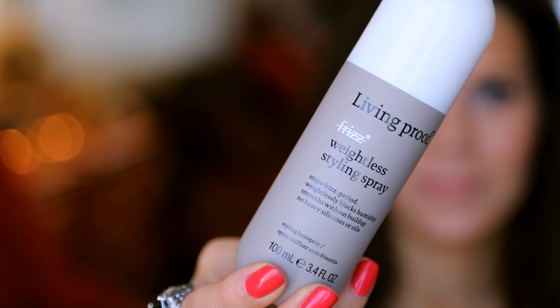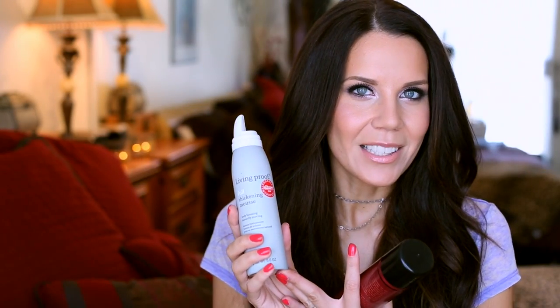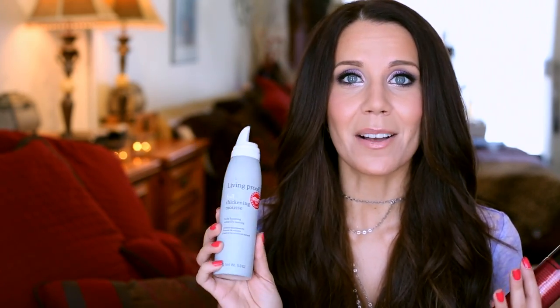Let's start with a little hair care. So I grabbed Living Proof Weightless Styling Spray. This is a hairspray. Haven't tried it yet, but I am so excited to because I'm a big fan of the line. I also grabbed Living Proof Full Thickening Mousse. Now this takes me back to the early days of my YouTube channel because one of my first videos was a demo on this product and it really gives you volume.